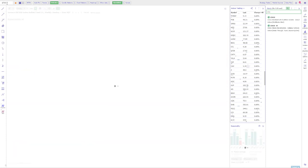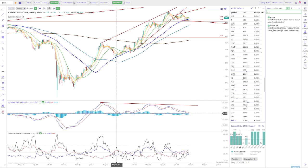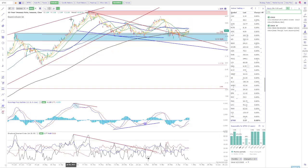Let's throw the ball around. TNX pulled back to the 50 on the weekly. PPO finally got to 0, just like we had right here. So rates could be going higher here again. We'll just have to wait and see.